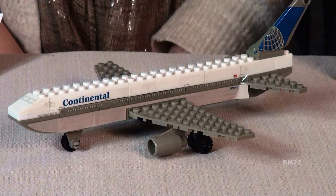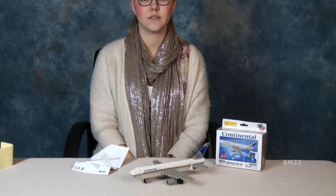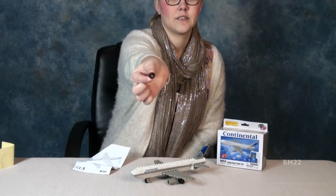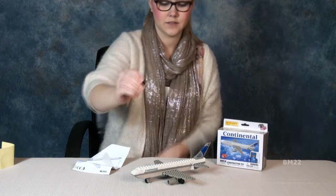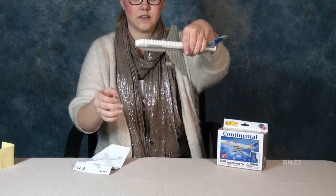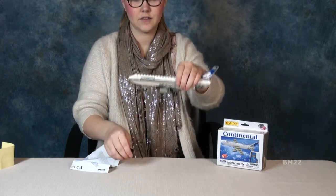Just a little weird. And then the worst thing was one of the wheels was pretty much bad from the get-go. And why I say that is it was malformed from the factory. There's no innards to the wheel. I can't get the wheel on. See, it just flops in there loose. What's up with that?